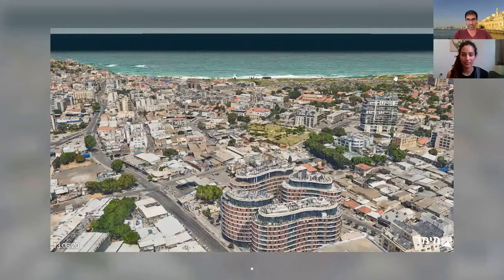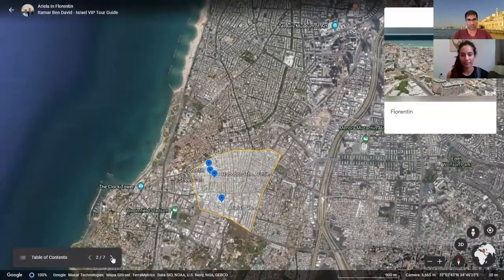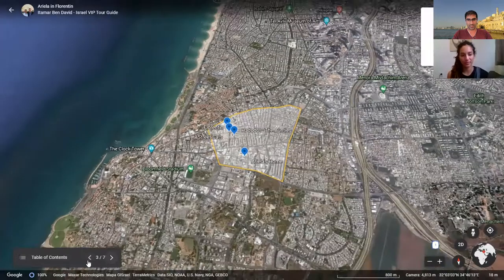Let's take a look at this angle. You can see it's close to the Mediterranean, and Jaffa, old Jaffa, is this area on the left. And if you look at Florentin, you'll see kind of new residential areas such as this one over here, next to carpentries and workshops that you can see here on the right side and on the left side. So without further ado, let's just visit my sister's home and let's see who she is.